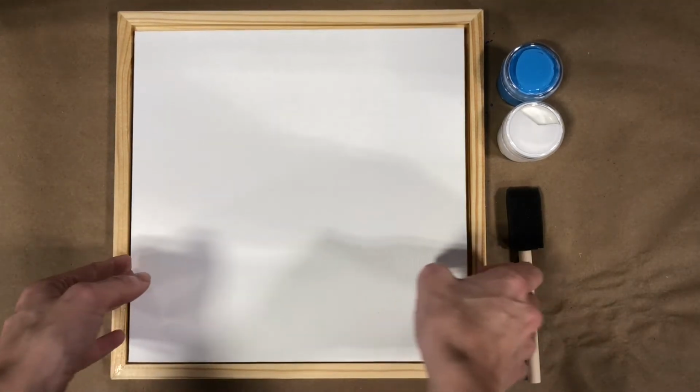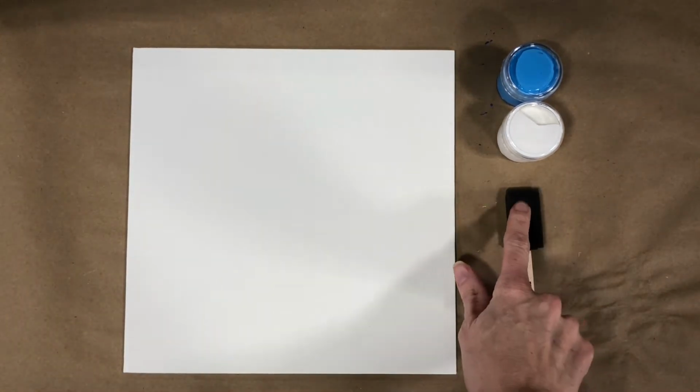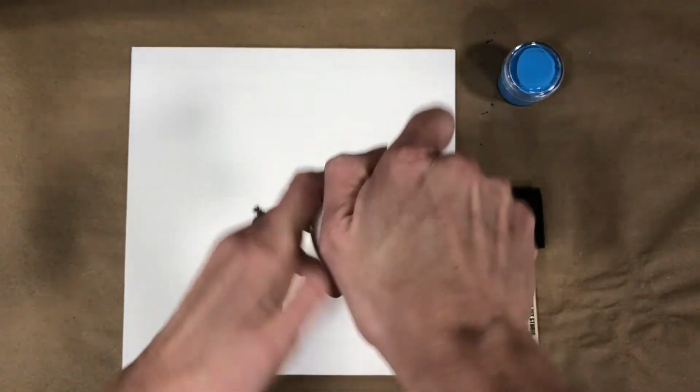So for our very first step, we want to work on our background. We have to get our background done before we can add layers on top of it. With your canvas, you're going to take out just the canvas piece, and the frame we're going to set aside for later. You're also going to grab your foam brush, your white, and your blue paint. With your white paint, we just want to give this one great big cover to make sure that we have a nice solid base.